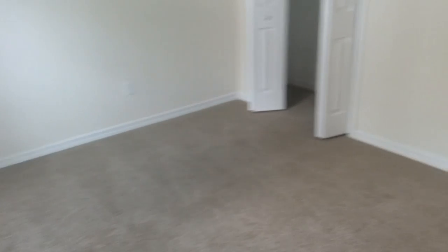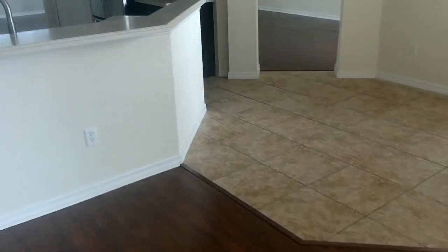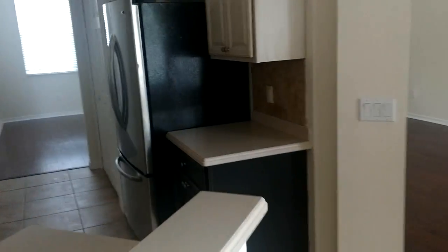All right, here we are. This would be more of a mother-in-law suite, perhaps. Got an awesome pool to look at outside. So you can close this door. And you've got the pool bath, which would also be the mother-in-law suite or guest bath. So you've got a whole guest wing on this part. Homeowner association is $210 a quarter.